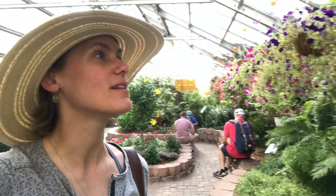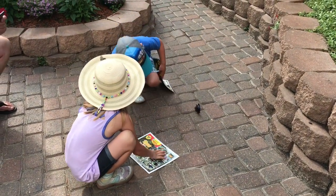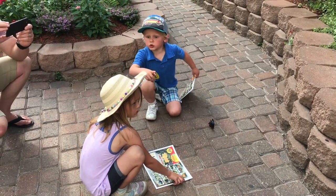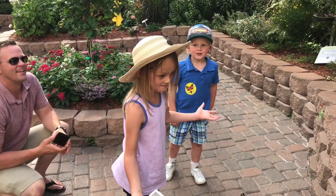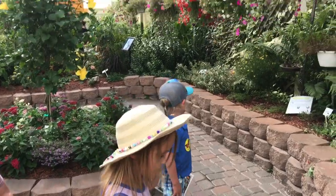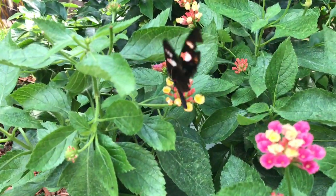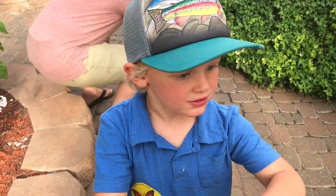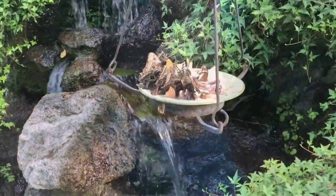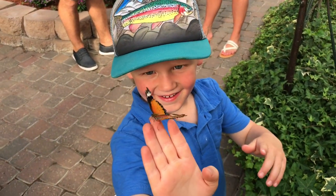The butterfly house is awesome. So cool. Don't touch it. Tova, there's one on your hat. There's one on your hat, Tova! See, you are the butterfly princess. Happens to you all the time. Listen, Mommy, one was on my hand. No way. Is this pretty much the best place ever? Yeah. Oh, wow, buddy. Look at that. Be so gentle.